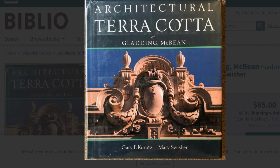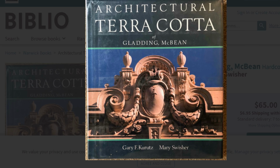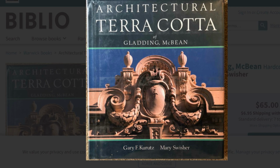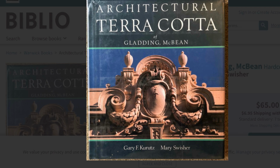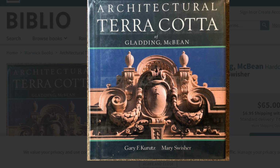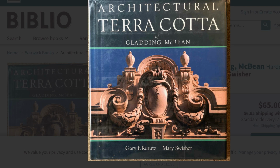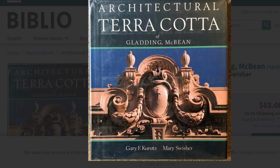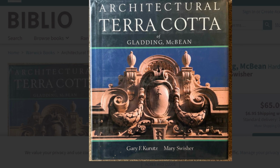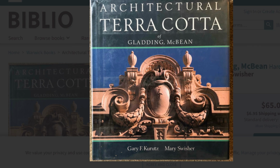What many don't realize is what makes Gladding McBean famous is its architectural terracotta tile. The tile is used on buildings all around the world, and if you were ever in San Francisco or Sacramento and look at some of the ornate buildings, you probably would see some of the tiles that were built here in Lincoln. This book, Architectural Terracotta of Gladding McBean, is available online, and also I think there's a copy in the Lincoln Area Archives Museum.